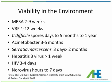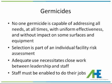So we have to realize the importance of these organisms and then figure out how we are going to approach them. Now, unfortunately, we don't have a magic bullet. It doesn't matter what we hear about all kinds of different pieces of equipment, all kinds of different surfaces and surface materials. There simply is no magic bullet. So we have to figure out how to continue to do the very basics, and that is we have to clean and physically remove the organisms with an agent that is going to allow disinfection of the surface. No one germicide addresses them all.